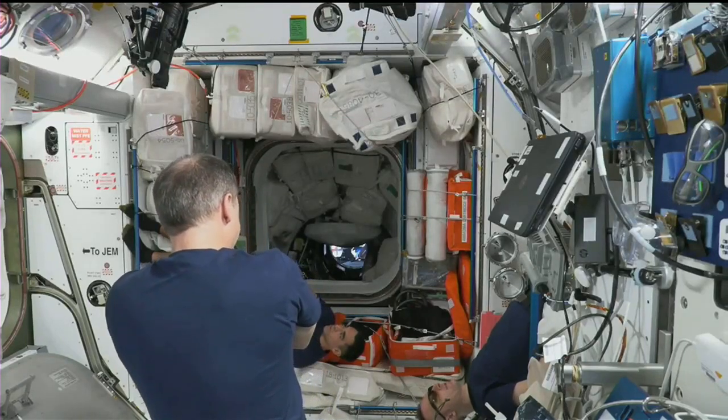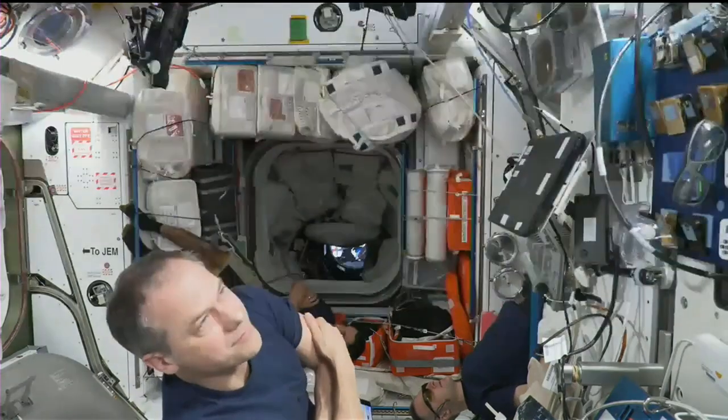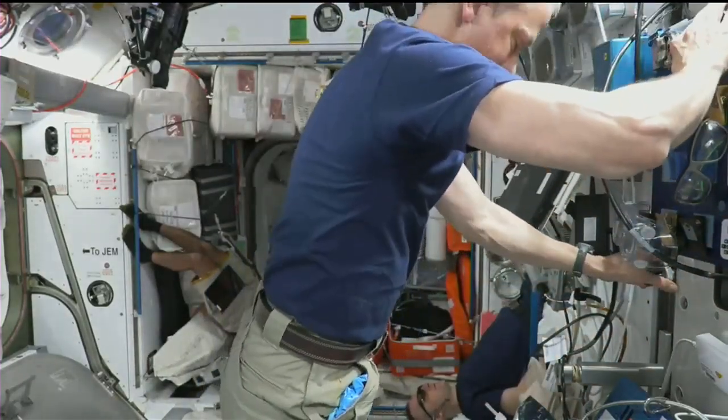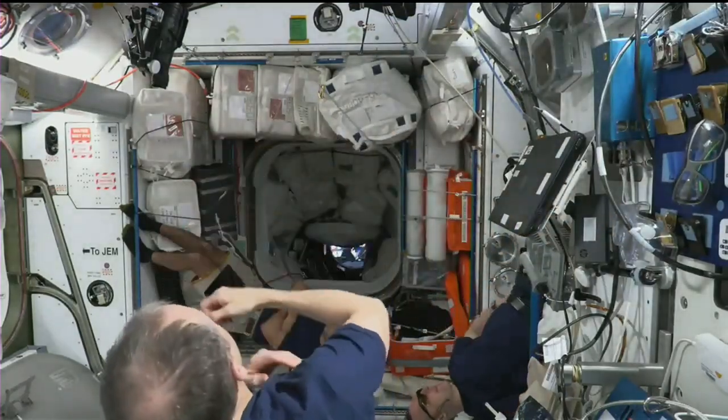Station Houston on Space to Ground 3 for Kayla. Noticing just above and to your right, there's a DPA cable sticking out. If you can tuck that back in just so, yes, that right there, so it doesn't get snagged. Thank you so much.